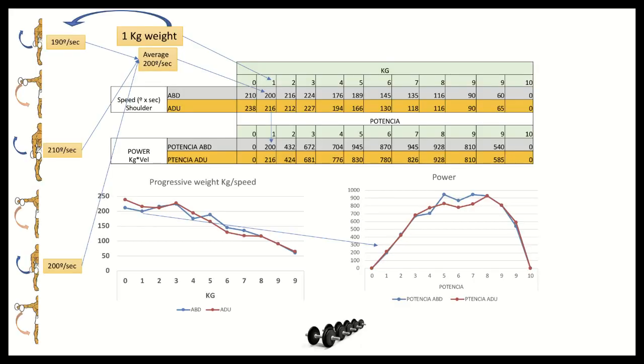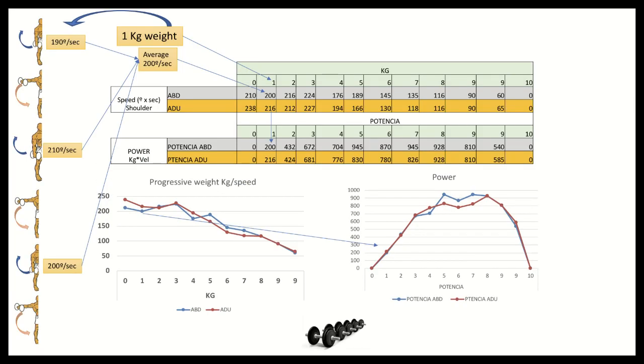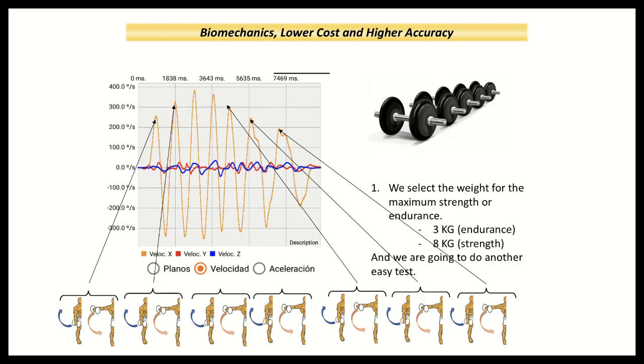It's very good because, if you remember the first graphic, what do you want to improve with my patient? Resistance or maximal strength? Normally, a patient who is beginning to work, works with strength. And when you build up the strength of our patient, we can begin to work endurance with different weights. But in this case, the therapist selects the weight they think is better for our patient, either 3 or 8. It's very easy, taking the data from the first test. But now we need to know how many repetitions the patient can do and how many sets.